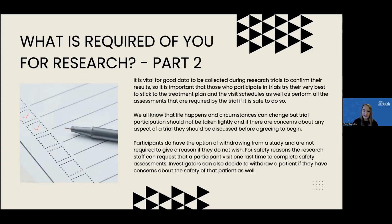So again, for good trials, you have to have good data and good data collection to be able to confirm the results of a trial. It's important for any participant that signs up to try their very best to stick to the predetermined treatment plans, visit schedules, and perform all of the assessments required by the trial as long as they feel that it is safe to do so and the investigator in the trial agrees with that.